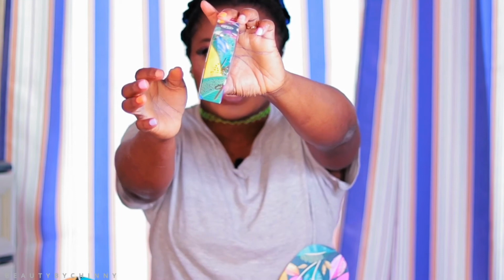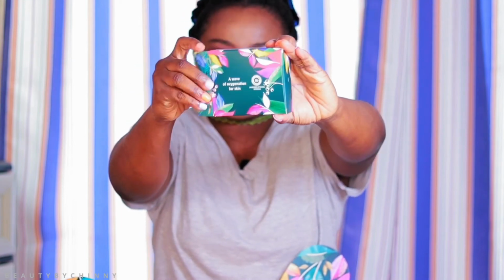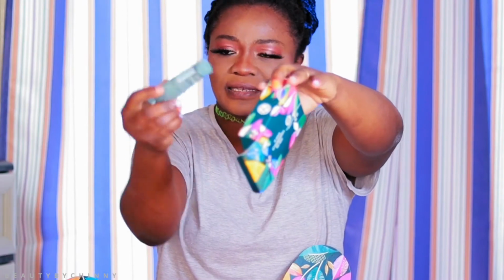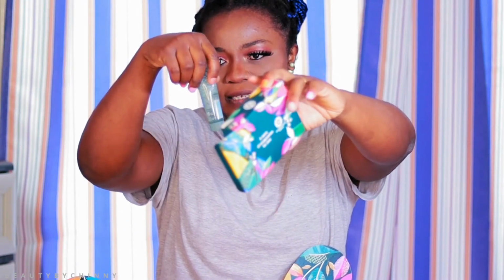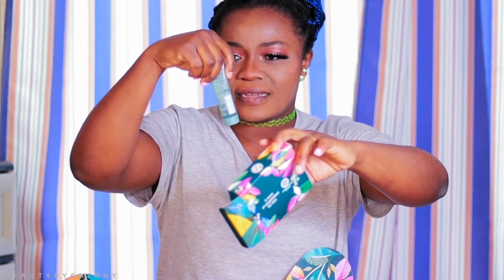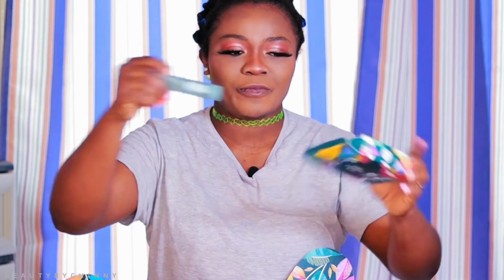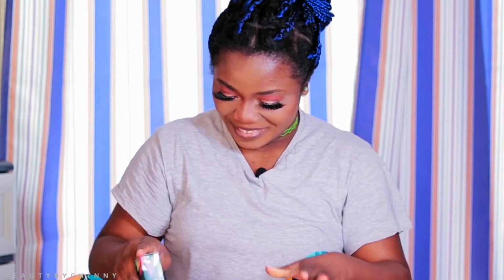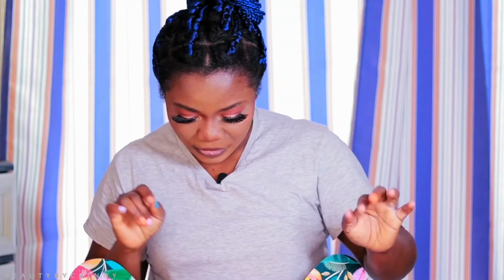So number 9 is this right here. This is a wave of oxygenation for skin. That's product number 9, and I'm going to go ahead and open it. So this is it, and this right here is cleansing gel. It's for face. Yeah, it's for combination skin. Awesome. They're cute anyways.